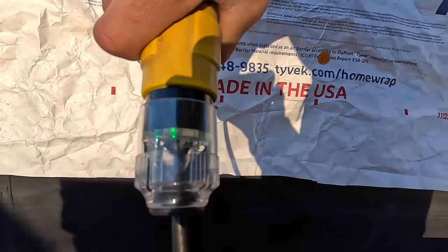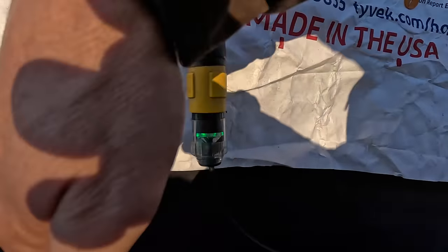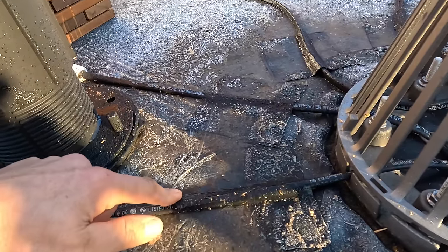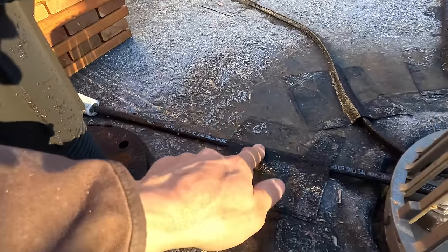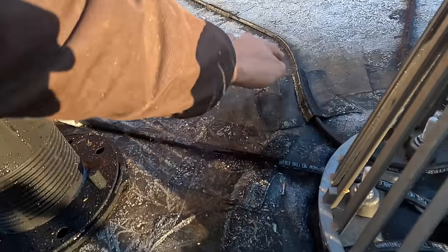We got power. Sweet. We got power. It is on. You guys can see how it's glowing green like that. So I'm gonna give it a couple minutes and we're gonna see. Oh yeah, it's already melting it off. Look at that. Can wipe off the ice now. Pretty cool.